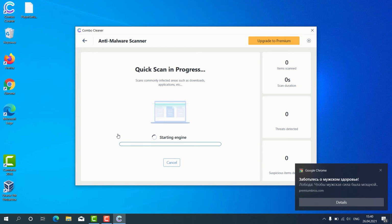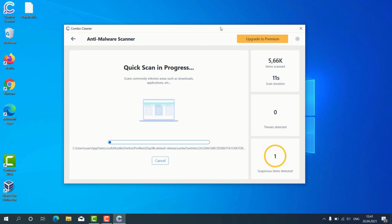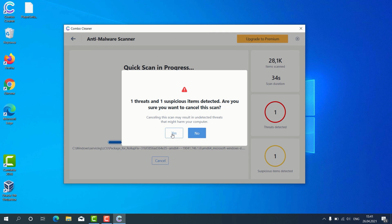The program begins the scanning of our computer, and as you can clearly see, some suspicious items were already identified during the scan. After the scanning is successfully completed, the program will give us the detailed report about the condition of our Windows computer. So let's suppose that the scanning has been completed. Of course, in your particular case, the scanning would take a little bit longer. So let's assume that the scanning is over.